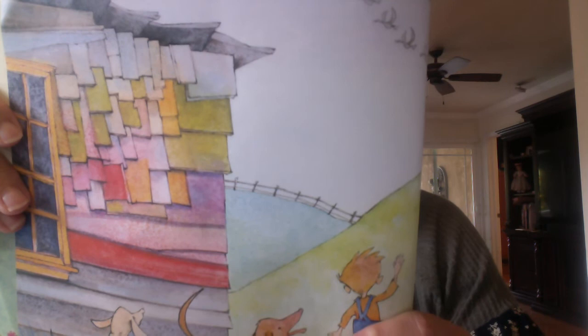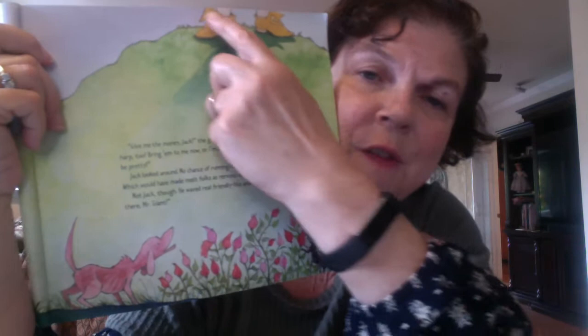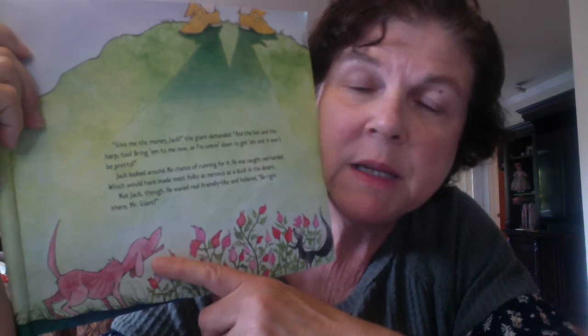Oh, he's got a plan. What do you think his plan is? Here are the roses. Look at the big feet up here at the top, and the dog looks like the dog is barking at him. I bet Stella Luna would be doing that, too, to protect us from this giant.